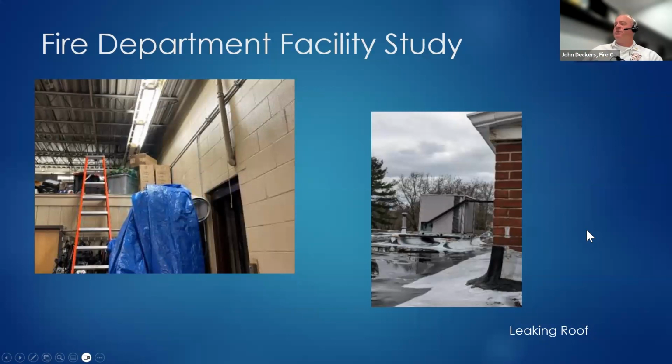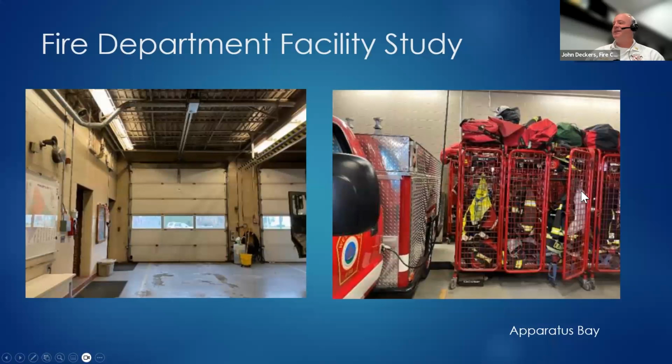Our roofing system over the apparatus bay leaks, and we've had it sealed several times. We've had new roofing membrane put down. That tarp lays there because when it rains hard, we actually have to spread it out over what's our clean room. It's not very clean if water's leaking through it. So we have that leaking roof. We had a major problem with our roofing system above the dormitories. We're going to get to that in a minute.